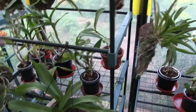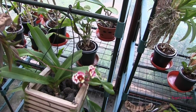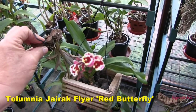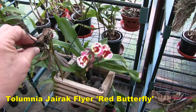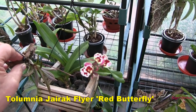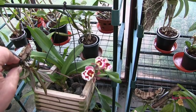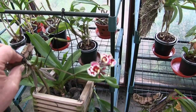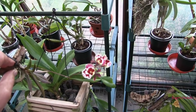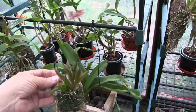And then this one's just opened. This is Jairak flyer red butterfly, and this has a multitude of colours on it, and each bloom is quite different, but it's attractive nonetheless. Shades of reds and pinks, and the yellow centre that virtually all Tolumnias have is very, very pale on this one, but nonetheless attractive. This was one of my rescue plants.